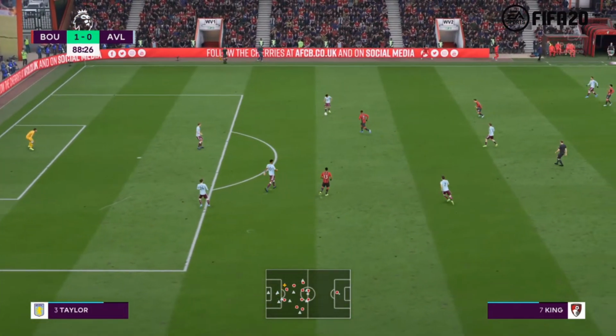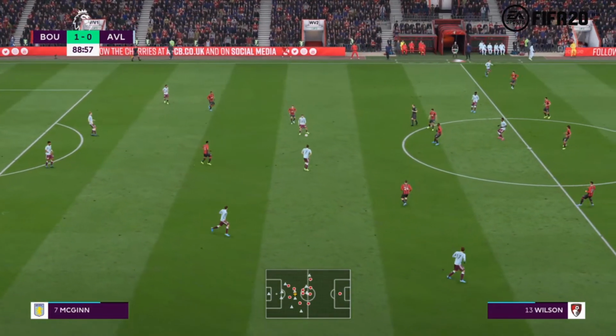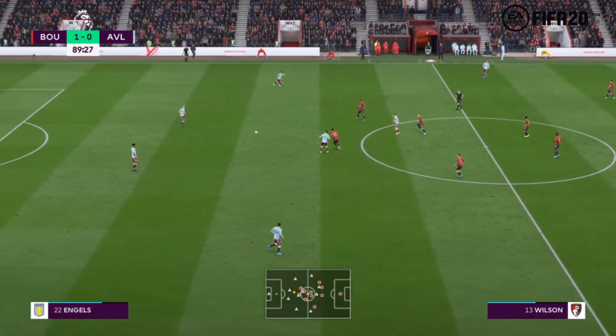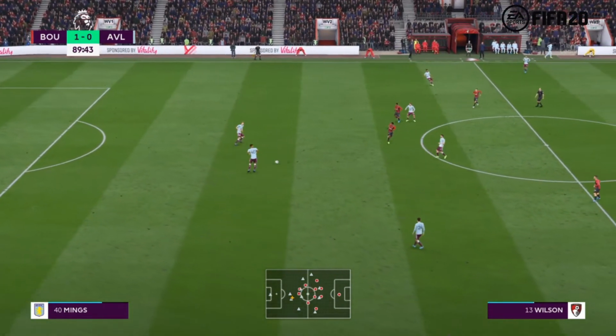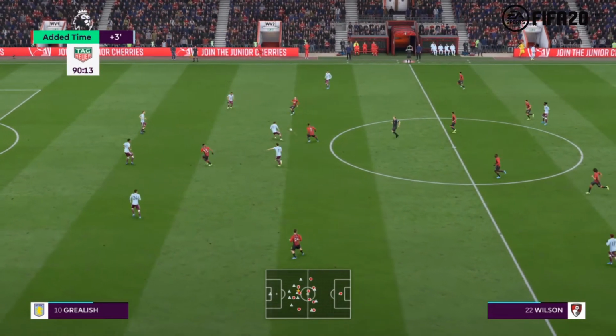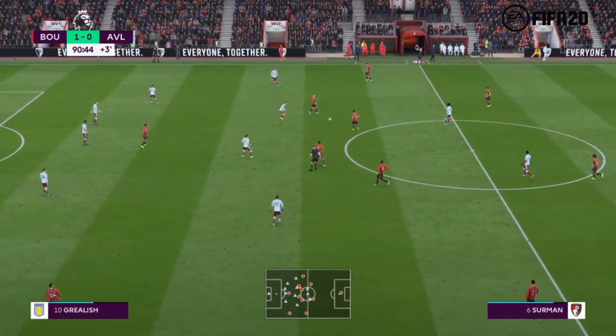Vitality Stadium. Taylor. Jack Grealish. 1 minute remaining. Josh King. Engels with it. Tyrone Mings. Far from a good pass. And 3 minutes will be added on for stoppages.